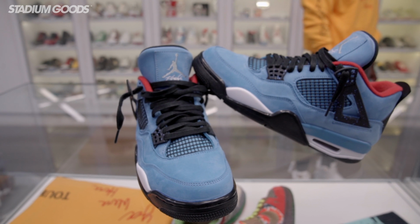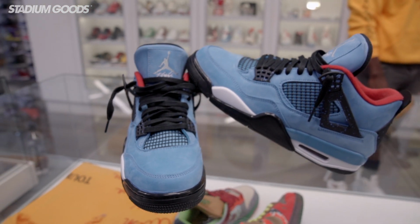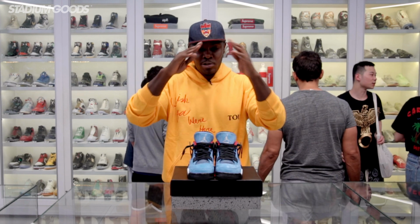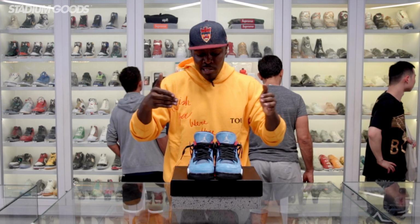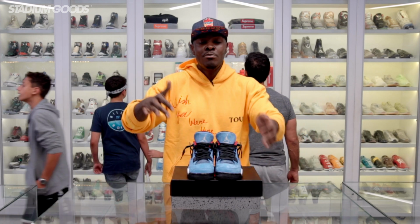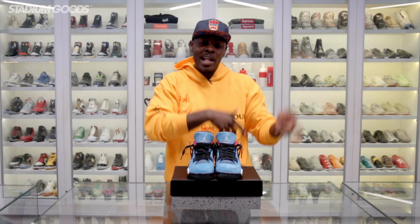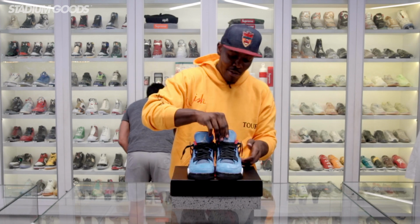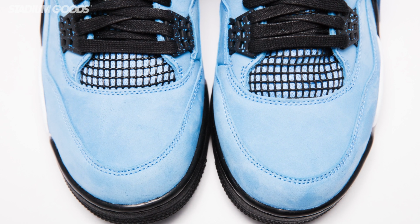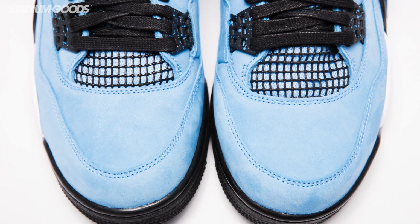So, Houston Oilers colorway. Travis Scott's hometown is Houston, Texas, so shouts out to H-Town. And this is inspired by the hometown football team of the time, which was the Houston Oilers. And now we've got the Houston Texans, but you'll see the Oilers colorway was a full light blue. And shouts out to my man Warren Moon. So we have the full light blue suede upper.